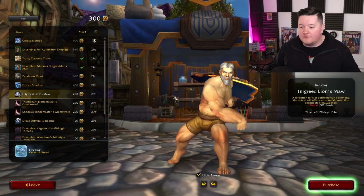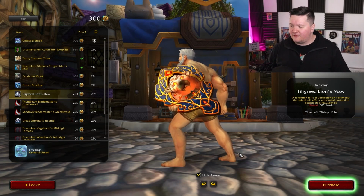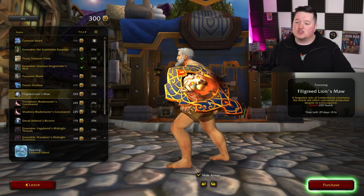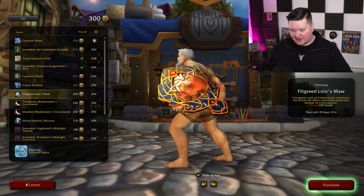Then going down, we've got the Filgreed's Lion's Maw. And this is a shield transmog. It's kind of badass, to be fair. It is quite badass. I do wish there was a way to pause animation on your character so that you could just look at it without it moving around constantly. A forgotten relic of Lordrion's ceremony, the shield still offers substantial protection despite its extravagance. Okay, that's pretty cool.